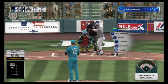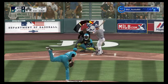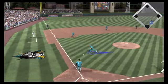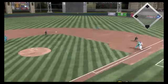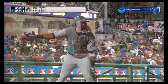Digging in once again, David Wright. He's 0 for 2 with a strikeout in this one. Chopped weakly to the left. Throw too late to get him at first. Not a thing of beauty, but it's an infield single nonetheless.